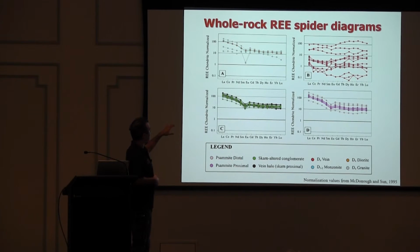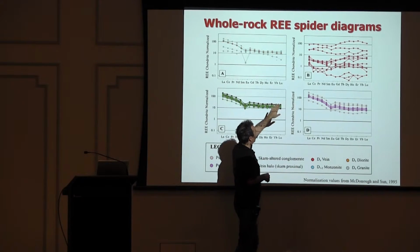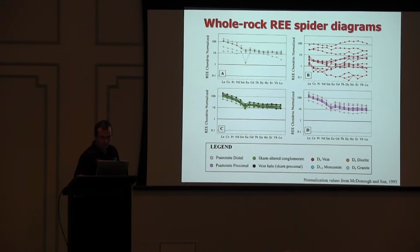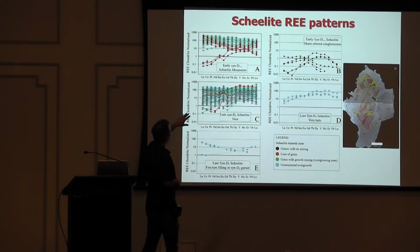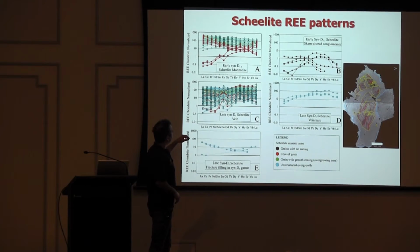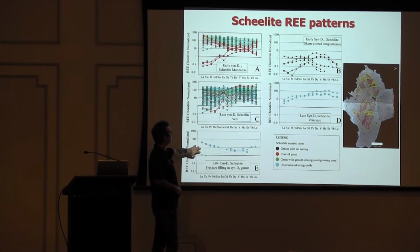Also, from these spider diagrams of rare earth elements from the different host rocks, we can see that veins here in letter B have a totally different pattern compared to the skarn-altered conglomerate, halos, samites, and the intrusives. So that's very important. Jumping into the trace elements in scheelite, we can see that the scheelites from different textural positions and formational events, from D1 in monzonite and skarn-altered conglomerate, have different patterns compared to the late D4 scheelite in veins, vein halos, and in skarn-altered conglomerate.